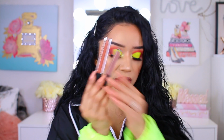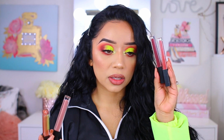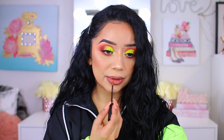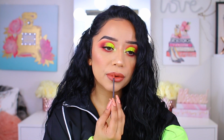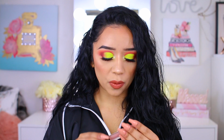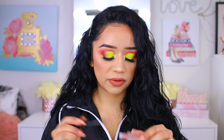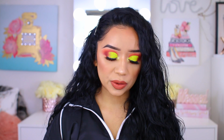Now for my lipstick, I'm pretty sure I'm going to take a mix of these two. Yeah, I think I'm going to take a mix of these two. So I'm going to go in with the shade Pretty Fly. I'm going to add a little bit of whatever. I'm not sure. I think it's a little too cool tone. Let me check first. Yeah, never mind. It's a really pretty mauve. I was going to add it to the center of the lips, but that's not going to look cute. So we're just going to leave it like that.